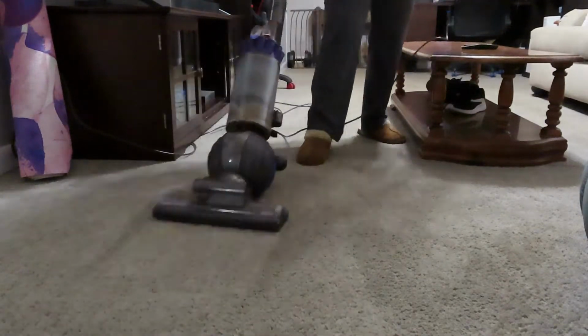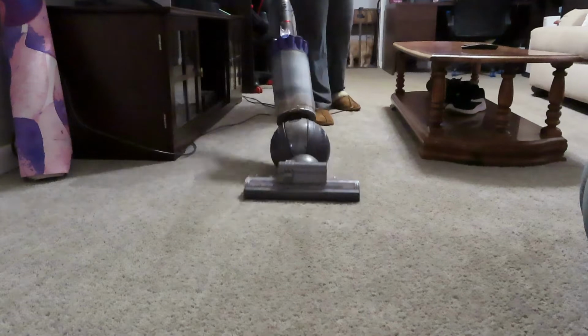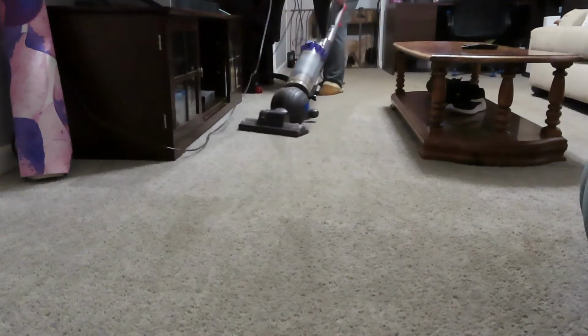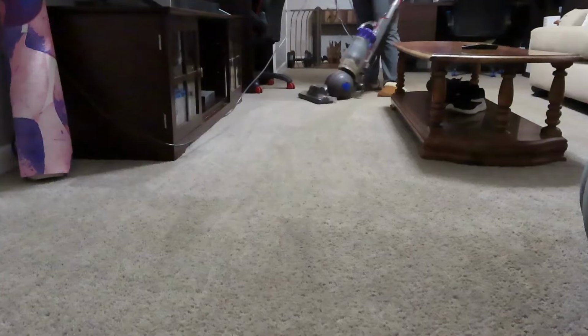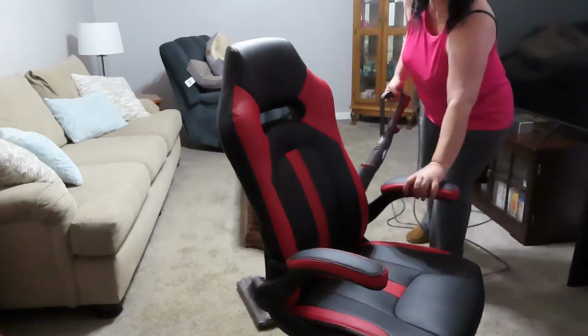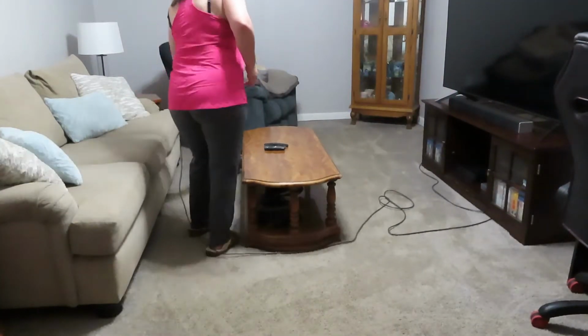So right here I'm just getting the floor vacuumed, and I am using my Dyson. I'm not sure what model this one is. My husband found it at Home Depot. It was on sale for like $130, so he bought that one for me. I do have two other Dysons. I sort of collect them. I had three, and I gave one to my mother-in-law.